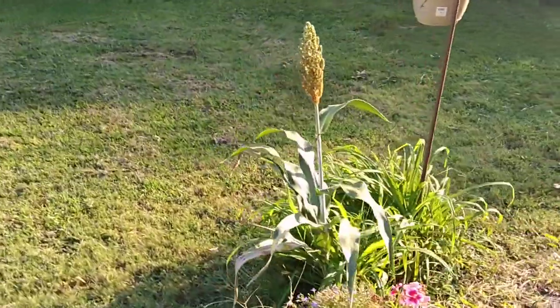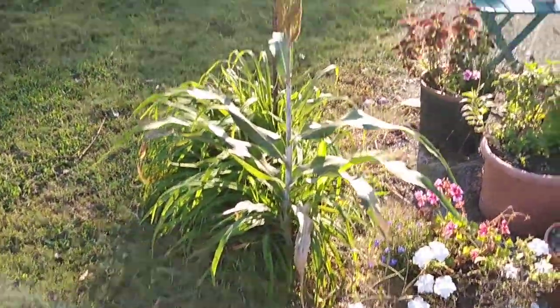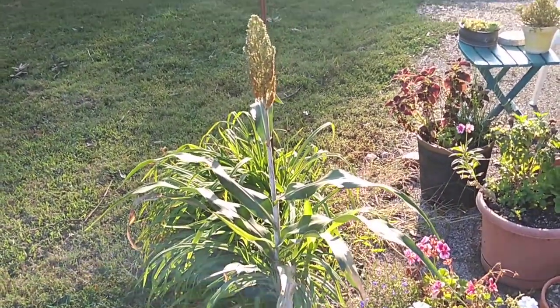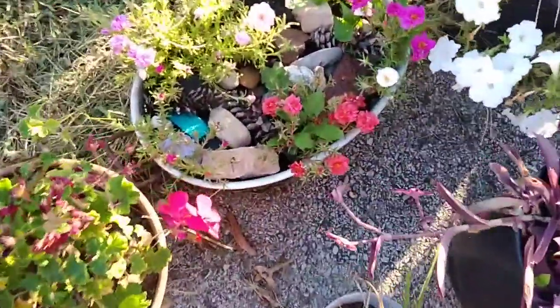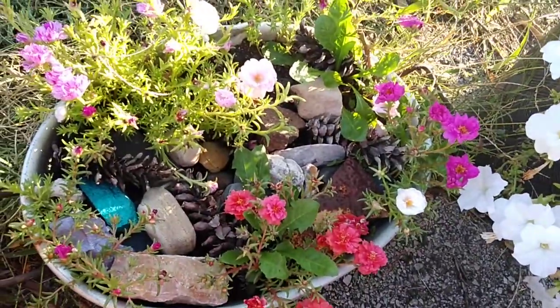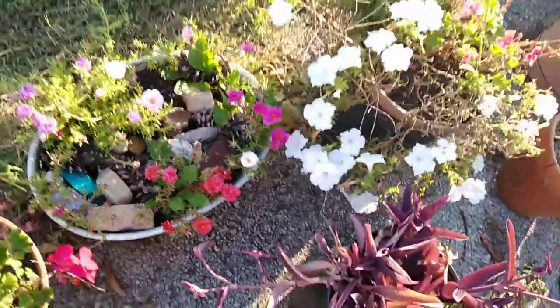Now, the first thing that neglect produced, this is actually the second thing. This looks like corn, but it has this. So I let it grow, and does anyone know what that is? Okay, another thing that neglect produced, this is volunteers. They're portulaca, I'm pretty sure, and they came up on their own. I think my neighbor's mowing, so that's going to make it difficult.